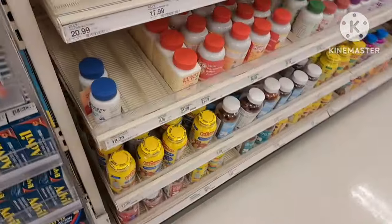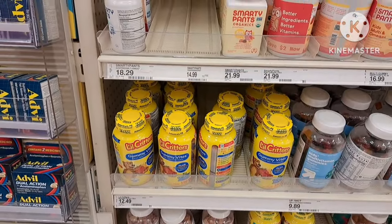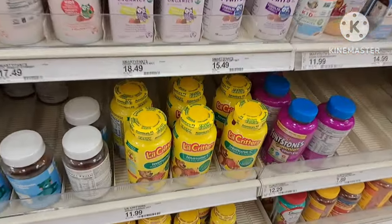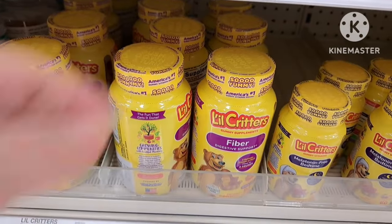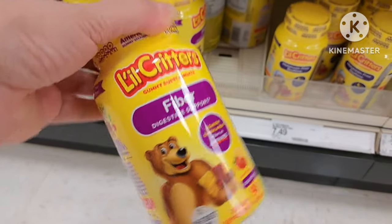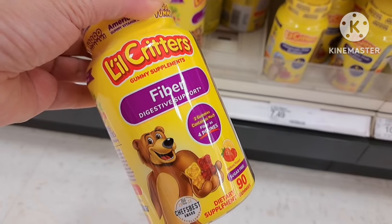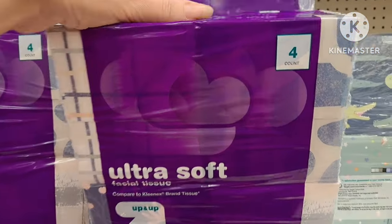Okay, let's see if I can find fiber. Gummy bites, gummy bites, gummy bites. Fiber. Oh. And yes, he can still take these. He's not too old. He can still take this brand. I'm telling you guys, I can only find it here. I can only find these at Target. Get my favorite basic Target tissues.